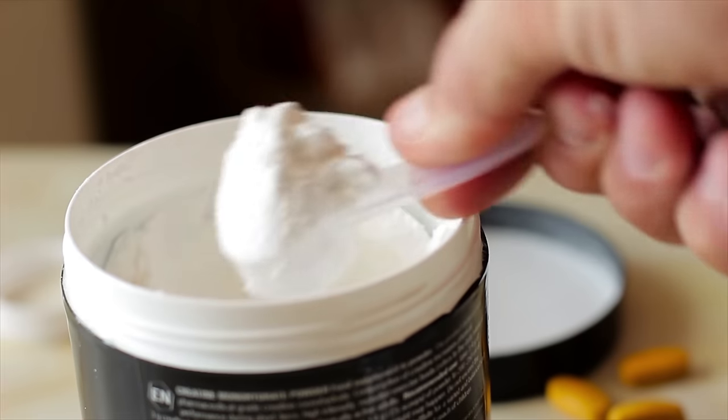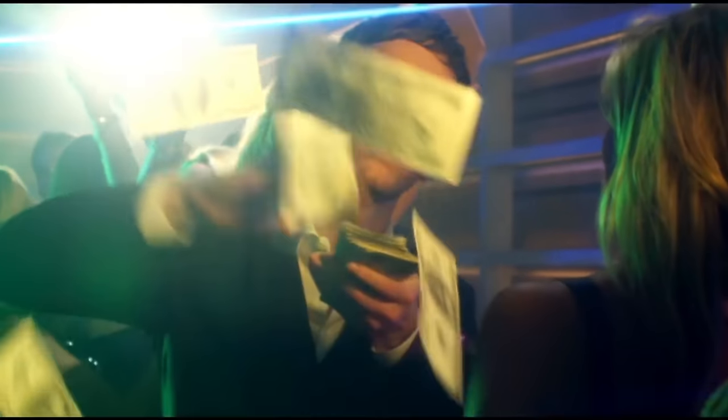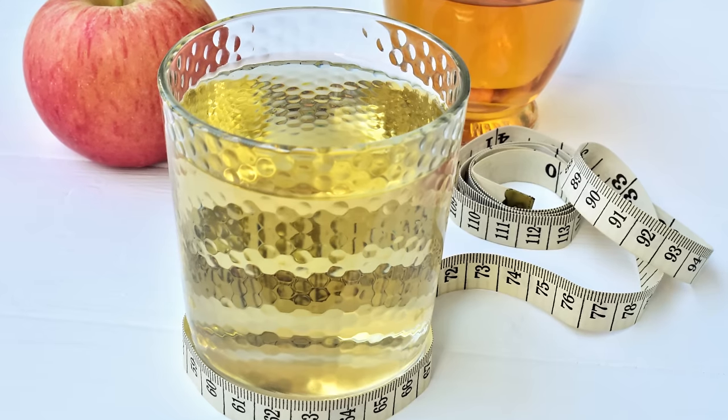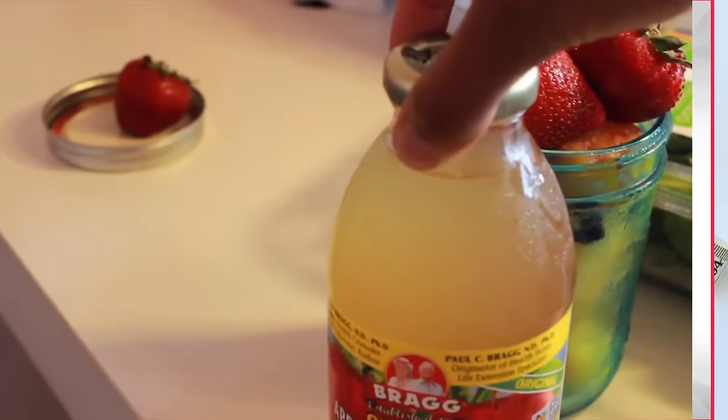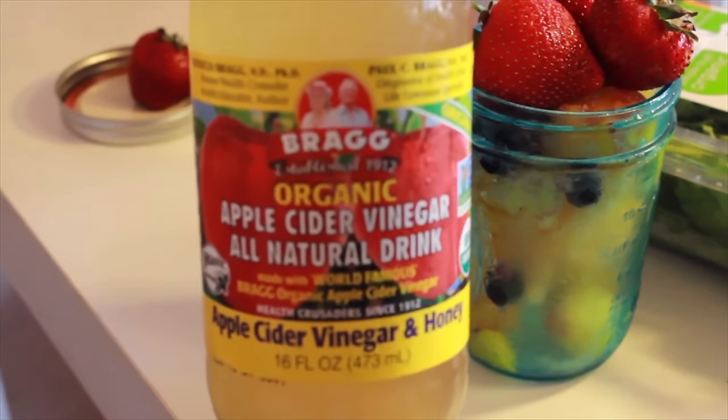Next, let's go over supplementation, because there are a lot of keto supplements out there that will simply waste your money. Having a tablespoon of apple cider vinegar mixed with water before your meals can help promote ketone production because of the acetic acid that it contains.